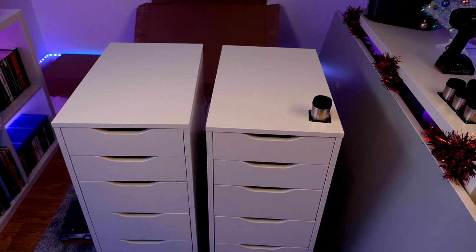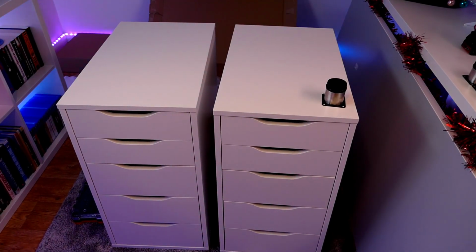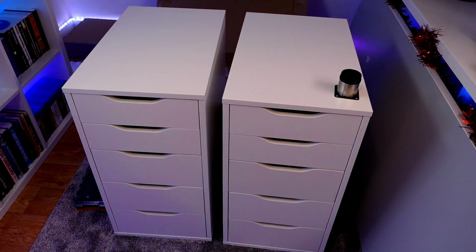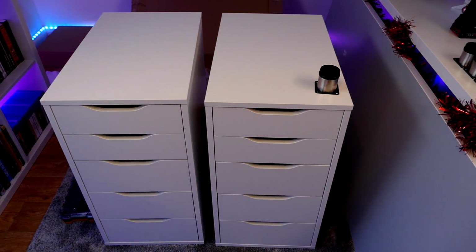And what that will do is give me that little bit of extra clearance to add things like LED strips, cable management, and everything like that above the drawers, which gives me just a little bit extra space and will help me to cable manage a little bit better, and it will also look a lot nicer. But before we can do any of that, we have to take apart the current setup.